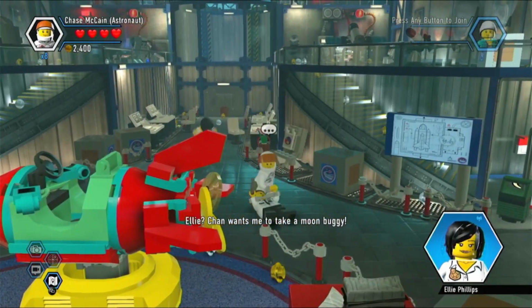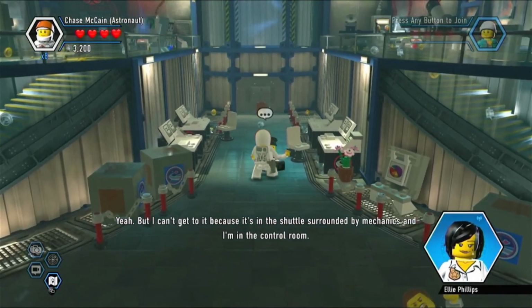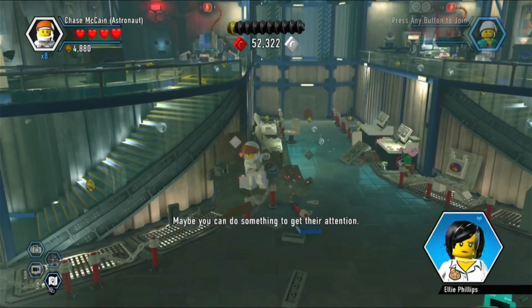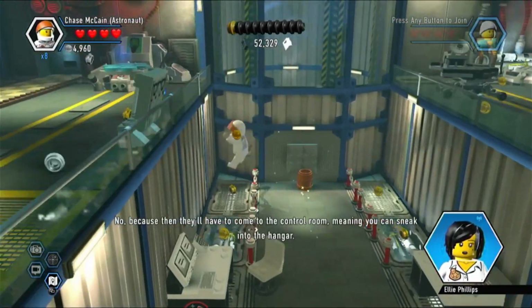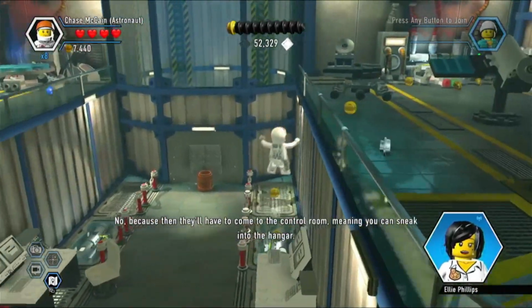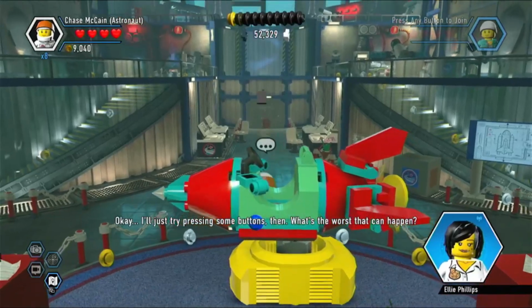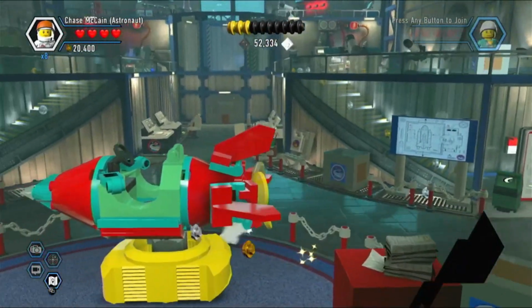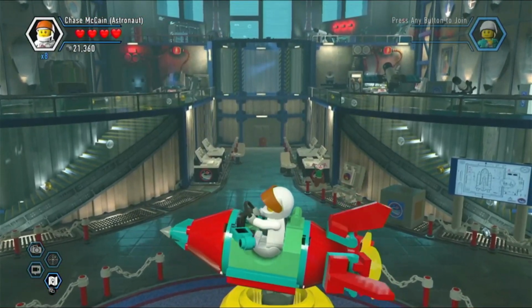Ellie, Chan wants me to take a moon buggy. Wow. Yeah, but I can't get to it because it's in the shuttle surrounded by mechanics, and I'm in the control room. Maybe you can do something to get their attention. That's the last thing I want, isn't it? No, because then they'll have to come to the control room, meaning you can sneak into the hangar. Okay, I'll just try pressing some buttons then. What's the worst that can happen? So I guess flying a lot of bad things. Basically the same as being in a rodeo.